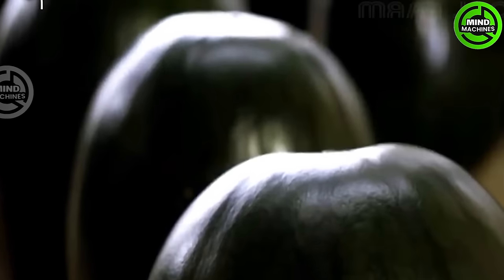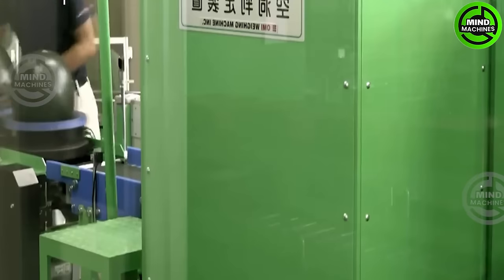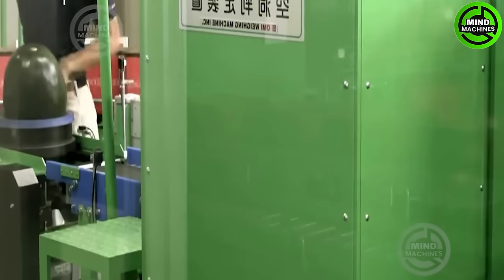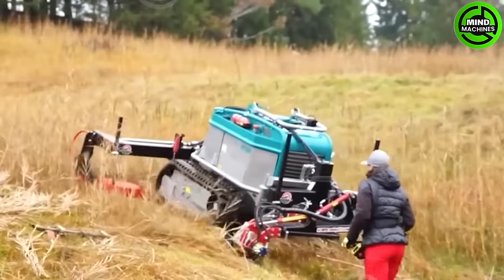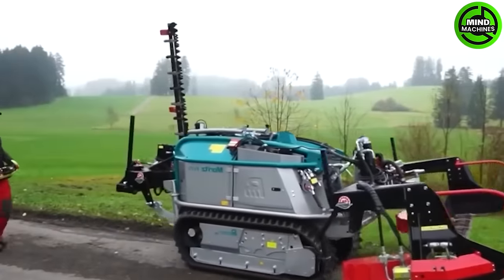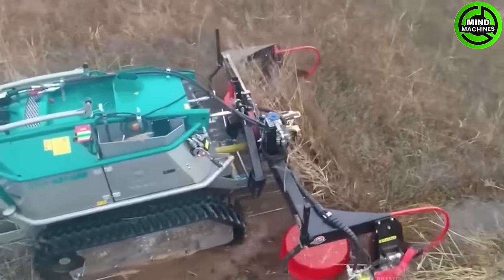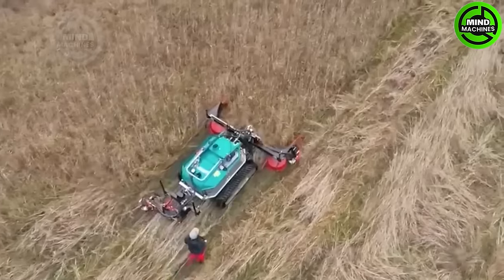These watermelons, the most expensive watermelon in the world, are carefully placed in boxes to prevent them from being crushed during transportation. The tree cutting and grinding machine is a versatile tool in agriculture and landscaping. It efficiently cuts and grinds trees, turning them into small pieces.